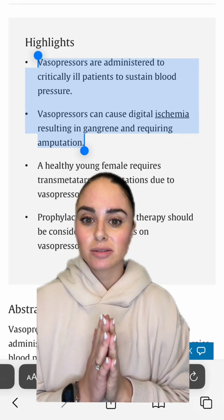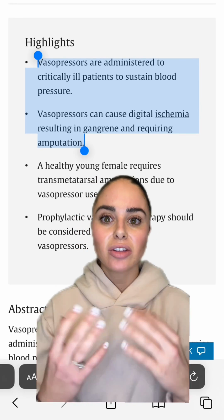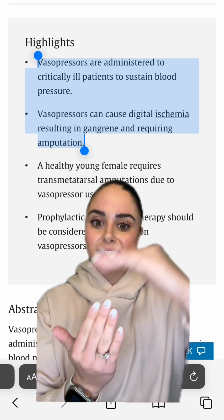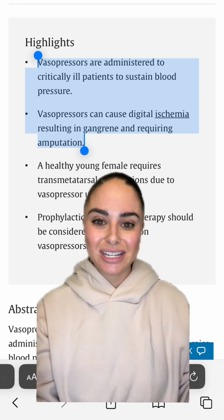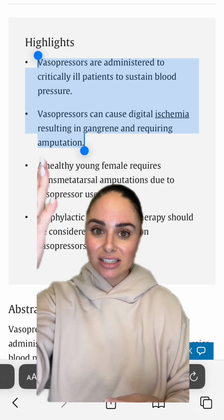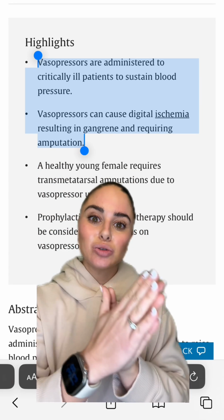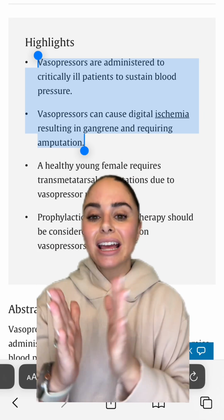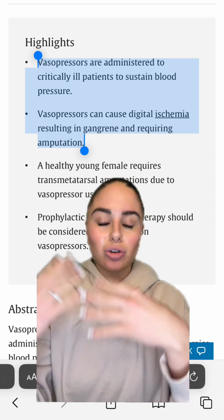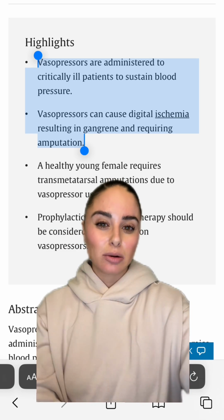We use vasopressors in patients that have a lower blood pressure, and they're administered to help patients sustain a blood pressure to help perfuse their organs. However, when patients are receiving lots of these medications, it can cause the digital ischemia, which actually can lead to gangrene and require them to get an amputation at a further date if the patient survives their initial complication of whatever's causing their blood pressure to be that low.